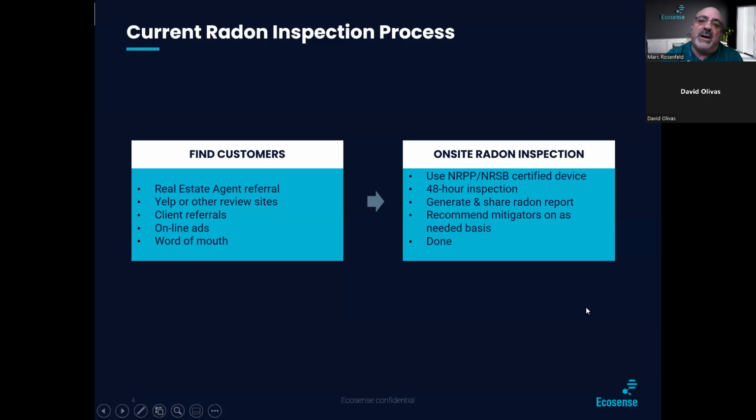So here's the current radon inspection process. David will talk about the mitigation process, and we're going to kind of go through that. But first thing, radon inspectors, obviously you're finding your customers. Usually it's through real estate agent referral. That's the majority of the time. A lot of inspectors tell me they're using Yelp or other review sites, client referrals, online ads, word of mouth. And then they do the on-site inspection.